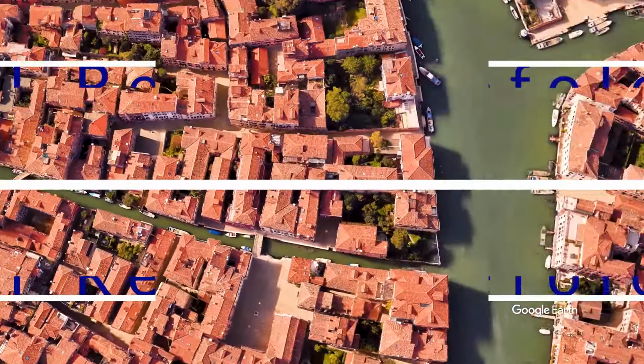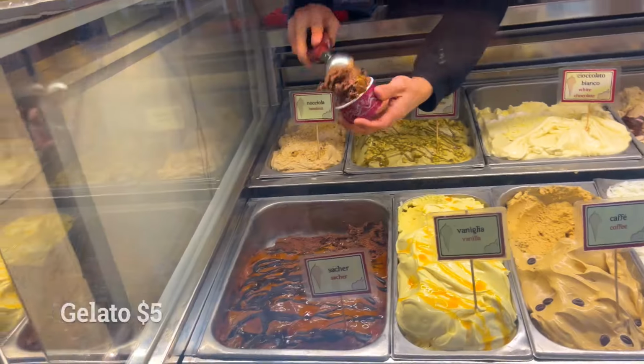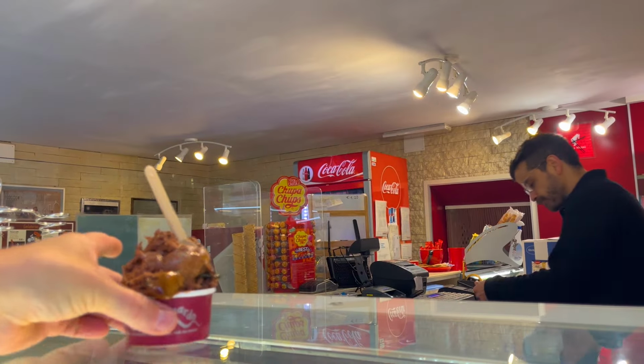Okay, now that we're done, we're heading back to where we started at the Hotel Arcadia. Right across the street, just out the front door, is a gelateria. Let's go get some gelato. It's something you have to try in every Italian city. If you don't, I think you're just doing it wrong. The gelato is amazing here.